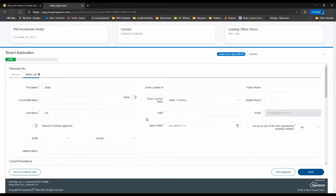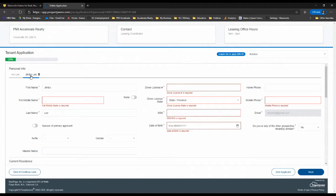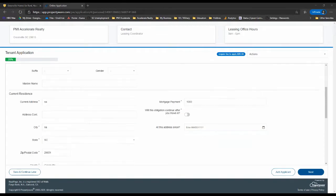Boom. Same exact process. Here's the important part that I want to point out. When I fill this information out, I can toggle between Mo Lee up here, which was me, and Jimbo Lee, which is my brother. Now, keep in mind, you do have to fill out all this information to move on. Although if you don't have it, you can hit down here, save, and continue later. So I'm going to go ahead and pause this for a bit and fill out some funky information.